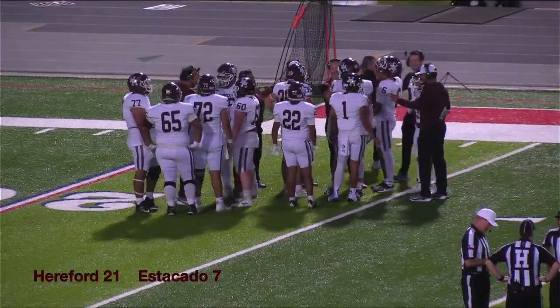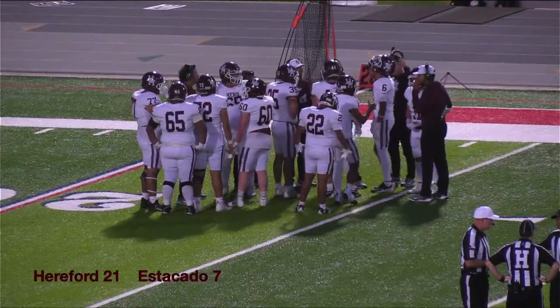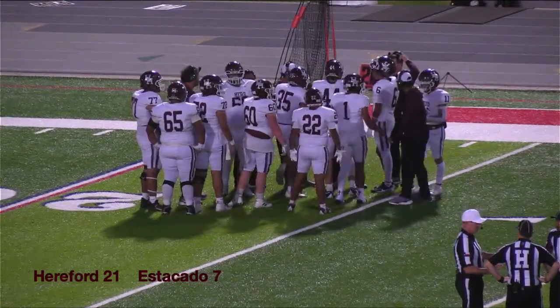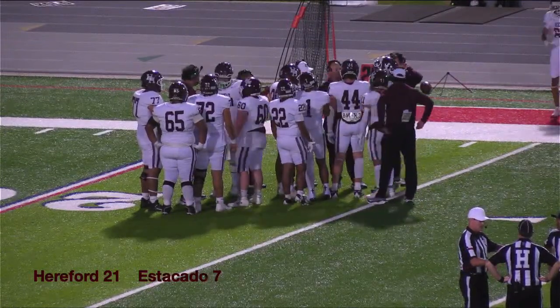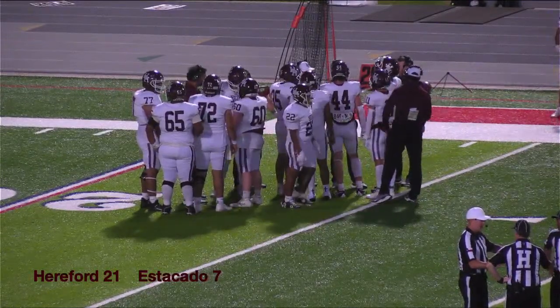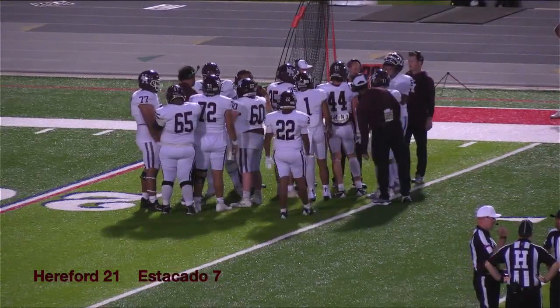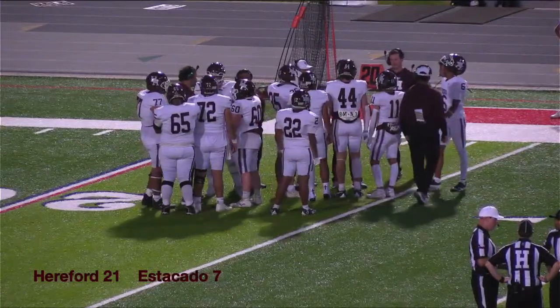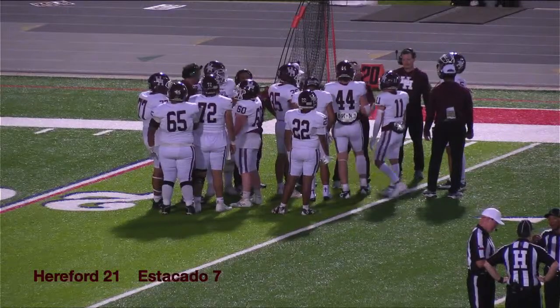1:19 left in the first quarter, 21-7 Hereford leads, 1st and 10 for the Whitefaces. The Matadors, again, this is a Mike Leach move as well, calling a timeout defensively in the first quarter. We've done so many different things tonight, and you want your offense to obviously keep the defense off guard, and the Whitefaces have done a really good job of that tonight.